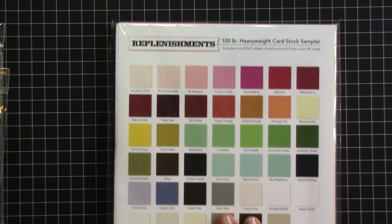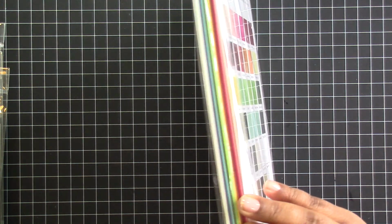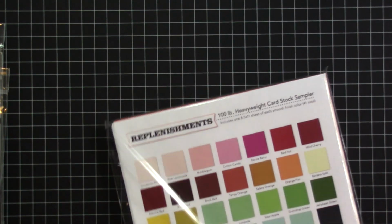And then the last thing I ordered from MFT was paper. I have been trying to get my hands on the replenishment cardstock probably for weeks now. It might actually be months, but every time I would go to order it, it was sold out. They sell their cardstock in a big 8.5 by 11 pack where you get one of every color that they have. For some people, I know this isn't enough if you like to use colored card bases. But for me, I mostly just die cut borders or backgrounds, so I don't need a ton of every color. I like having cardstock that I know matches the paper stacks. So I finally was able to get the replenishment cardstock. And the nice thing about it is it's 100 pound. This is thick cardstock.